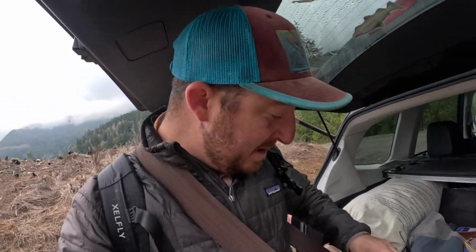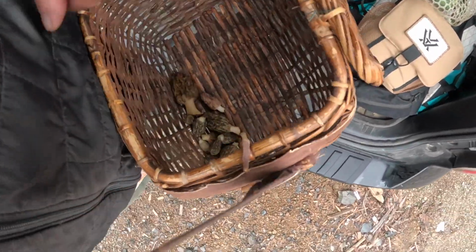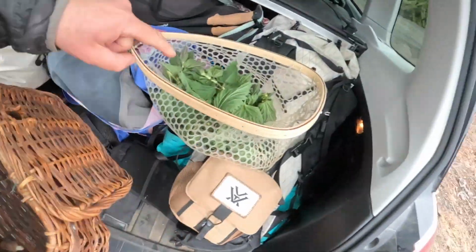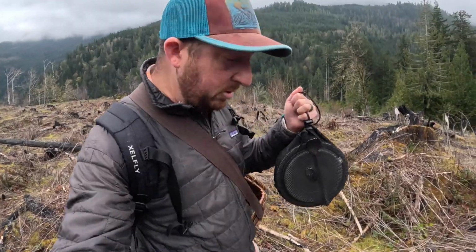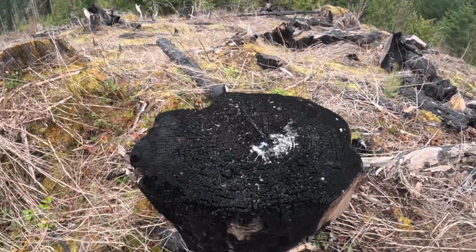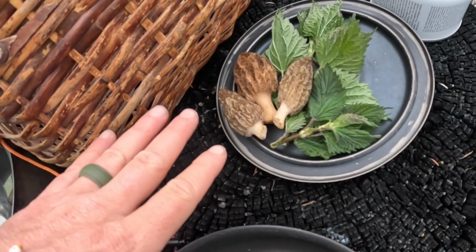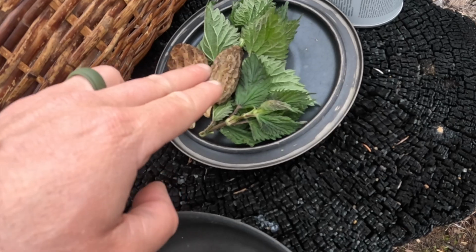Made it back to the car and I am hungry, so let's cook up. Looks like we got about a dozen of them, so we'll just pick a few and some stinging nettle. Let's go ahead and cook them up with some butter. Fry them up. Okay, got my little cook kit, and this charred stump looks like the perfect table. We've got our morels we're gonna fry up and some stinging nettle.